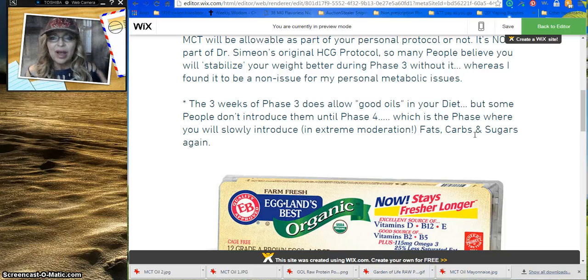Some people advocate that on phase 3, you just continue everything you ate on the 500 calorie, very low calorie diet for the next 3 weeks, and then don't introduce any oils, carbs, or sugars until phase 4. That actually means if you're doing one round of HCG, which is 21 days, you're going to be doing 42 days of that. 21 days of 500 calories a day, then an additional 21 days of the same diet, where you're able to eat more of those foods, but it's primarily still the same diet. You're still restricted, with no fats, no carbs, no sugars.